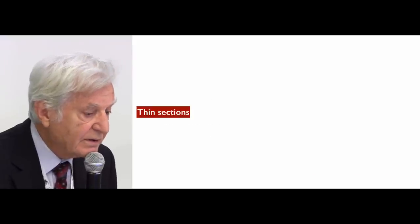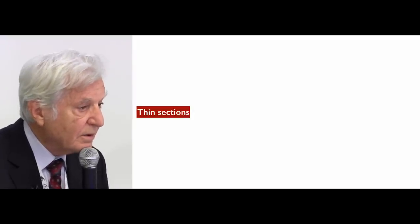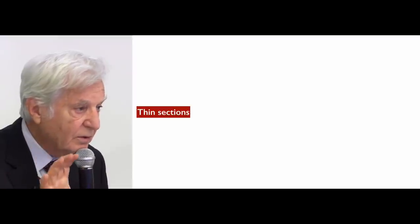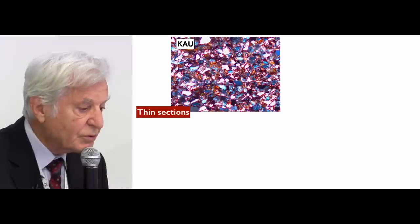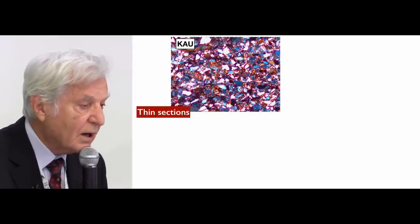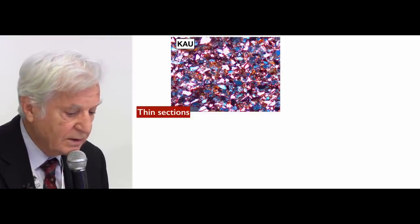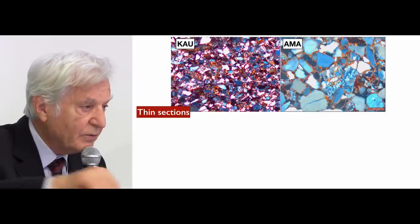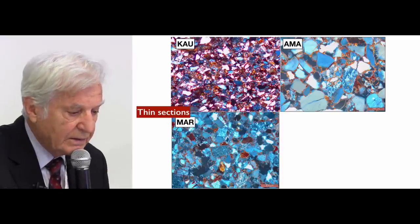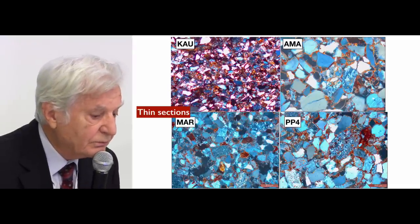So we start with a thin section. We will compare the grain size of the sandstone. Sandstone is made out of quartz and feldspars and a very minute part of clays. For the first source, Cao Kazani Quebrada, the one at 4,100 meters above sea level. Amariani, the second one, very easy to reach. The third one, Cajamarca, and our monument stone.